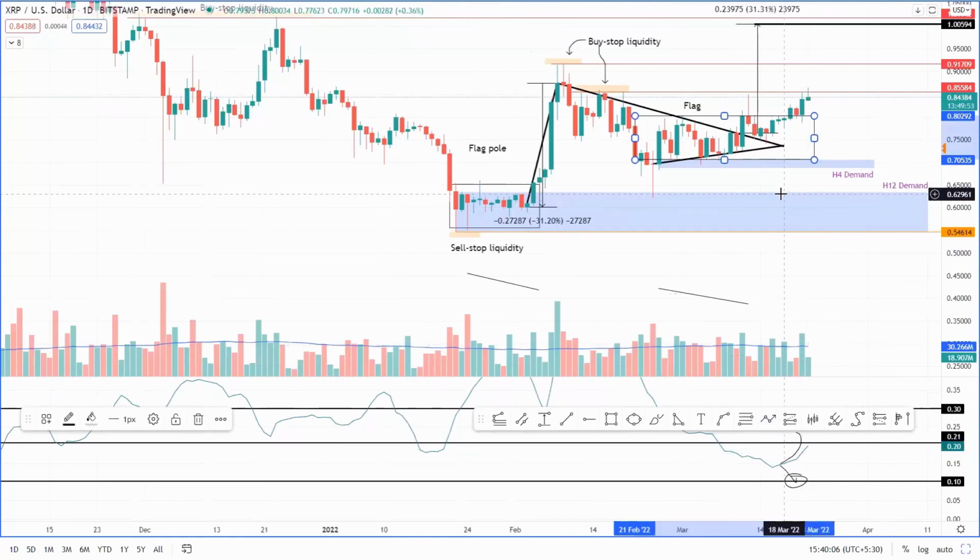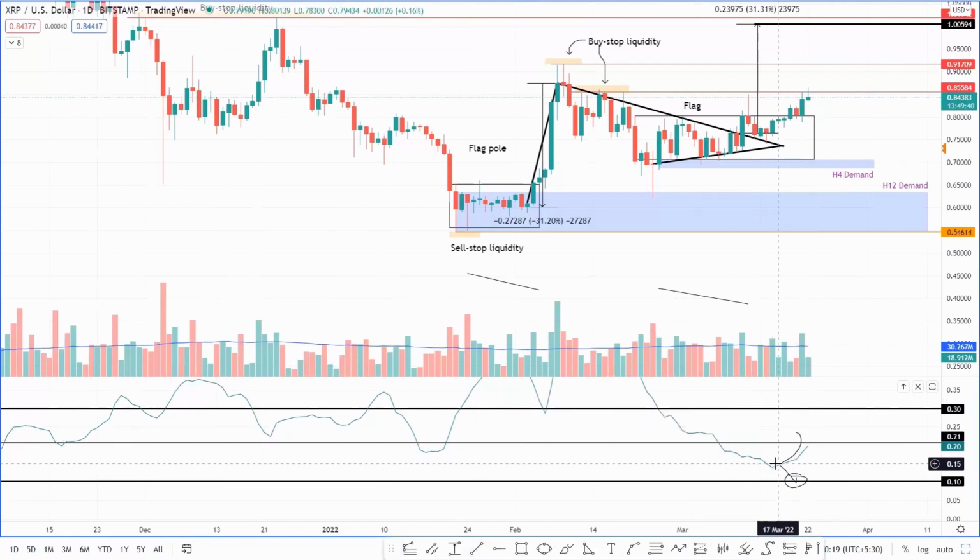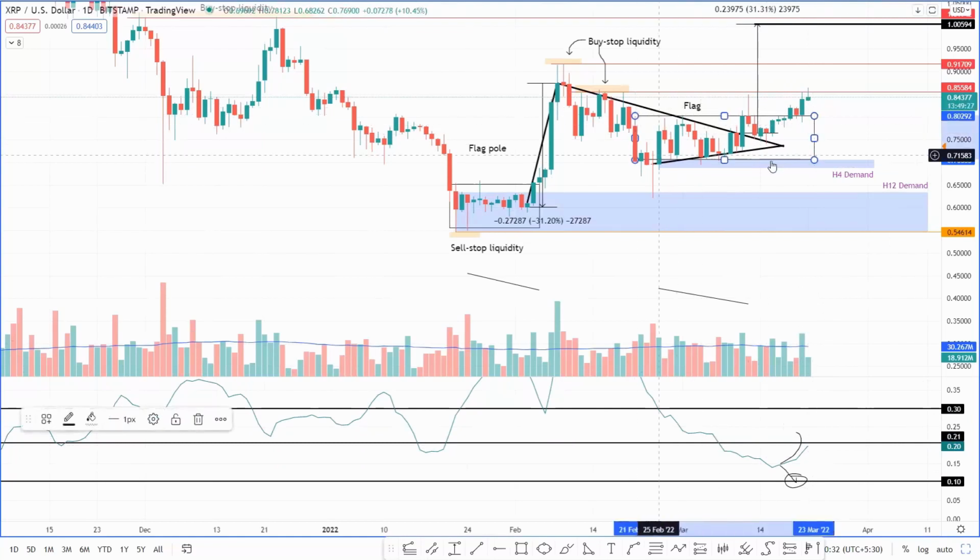And the last time we discussed this, the price was, I think, on 18th March, and with the Bollinger Band width indicator, I postulated two scenarios on how this would play out. The Bollinger Band width could go lower at 0.1, or it could go higher. And so far, it's done just that, which indicates an increase in volatility for XRP. And considering the consolidation that took place here, I think it's obvious that there's an increase in volatility.